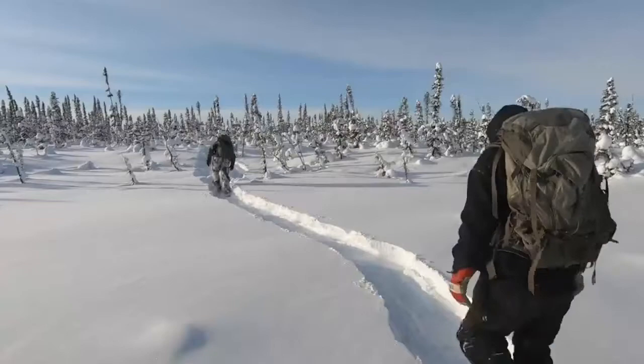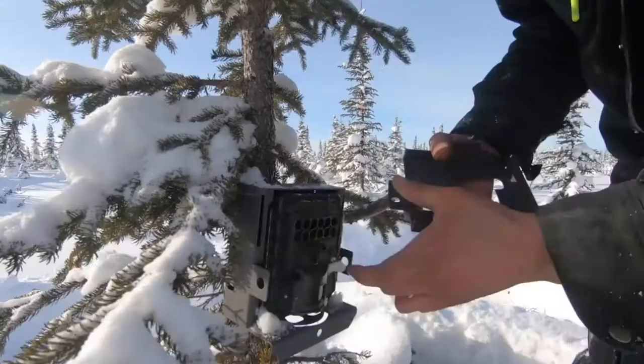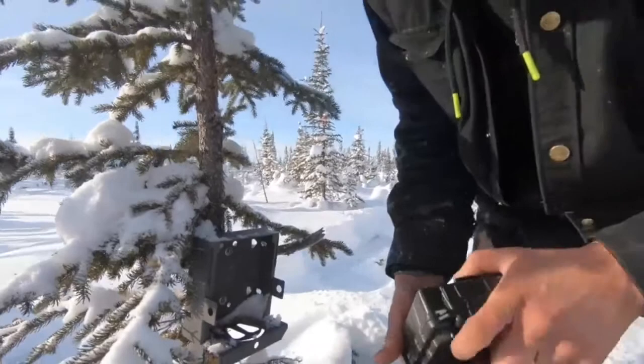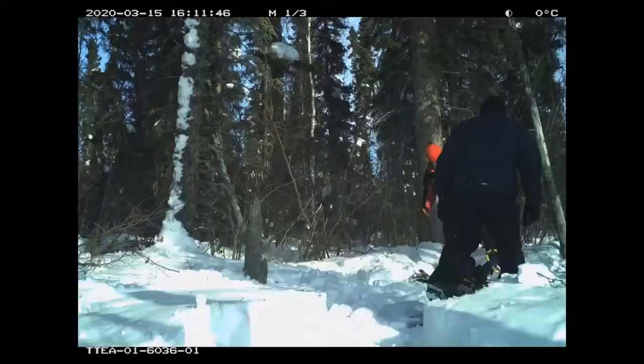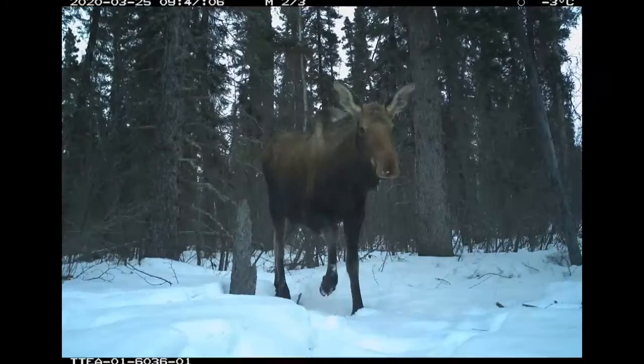Traveling through waist-deep snow in the midst of winter, the scientists and guardians have deployed hundreds of trail cameras and recording units throughout the protected area. Once set up, the units are left out for a year to capture the movement and sounds of wildlife.